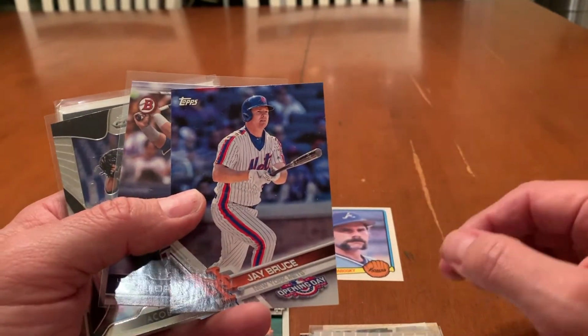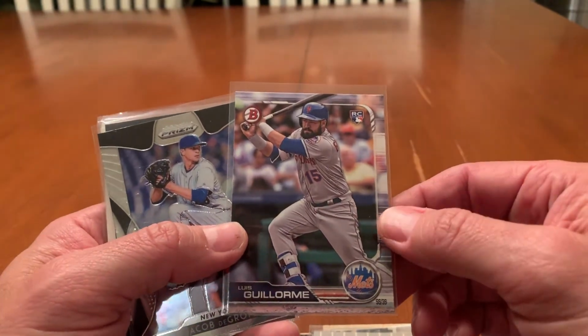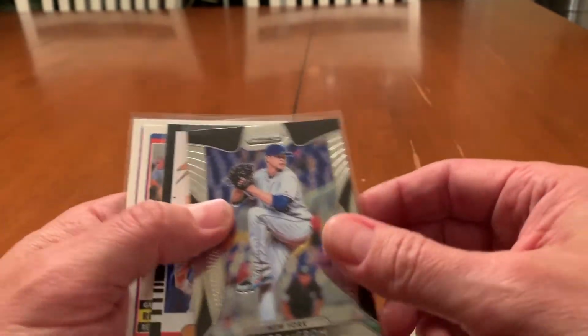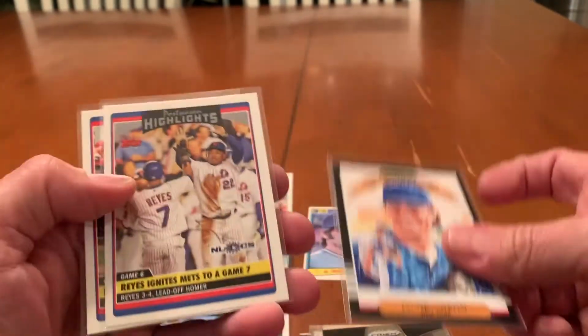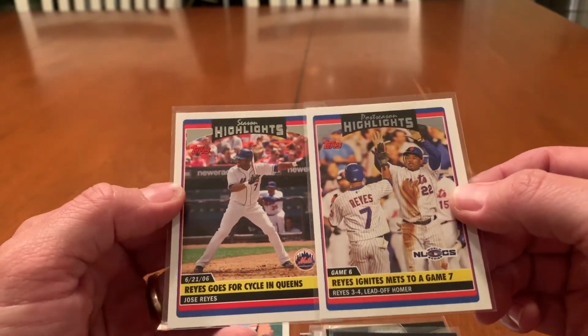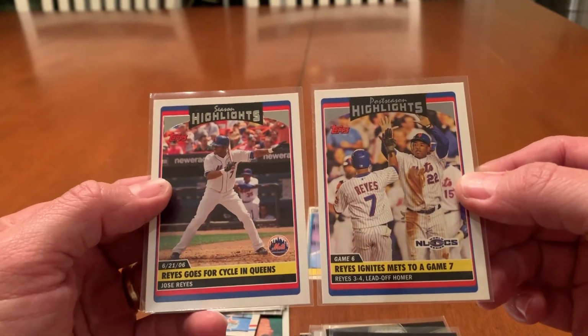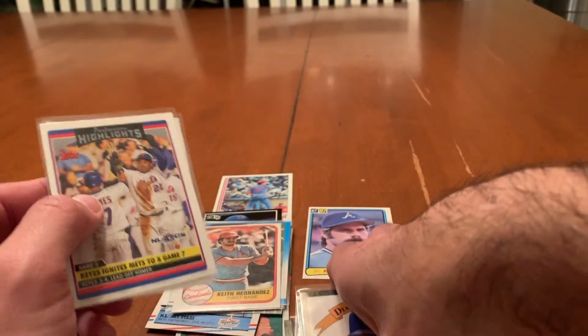We got Jay Bruce, Opening Day from 2017. Luis Guillorme, rookie card from Bowman. Jacob deGrom Prism. Jacob deGrom Diamond Kings. And two highlights cards, both Reyes. Reyes ignites the Mets through Game 7, and Reyes goes for the cycle. And that wraps it up.